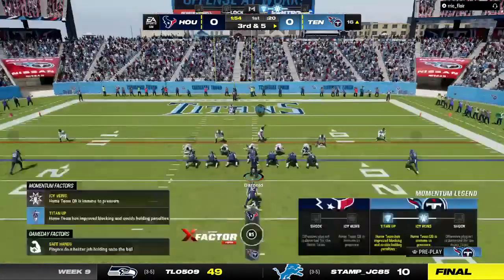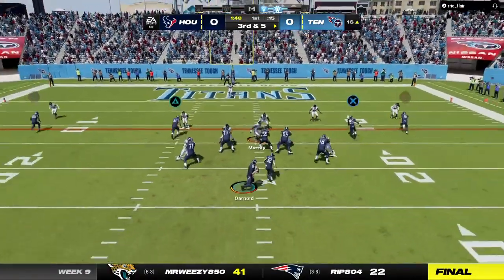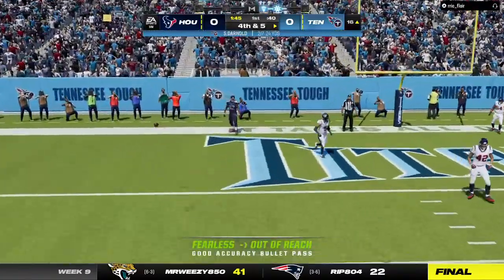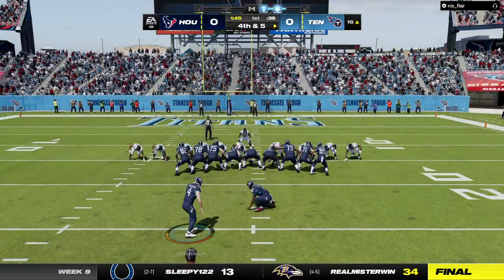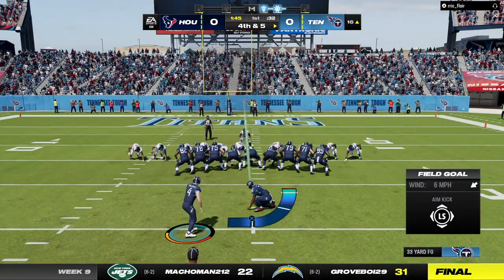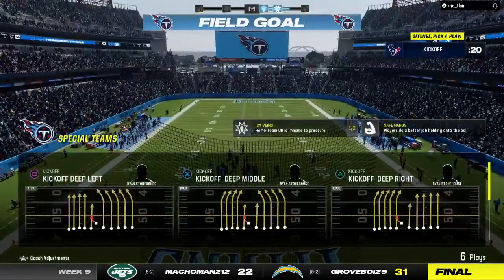They missed a field goal on their last drive. Here they need something to even get into field goal range on third down. Off of play action, Darnold. And that is incomplete. What an excellent defensive stand there in the red zone. Nice tight coverage. They certainly recognized how important it was to bring up fourth down here. And his kick here is good. And the Titans hit the scoreboard first.